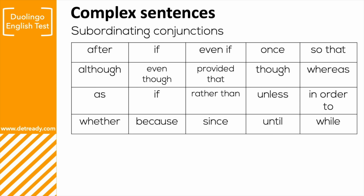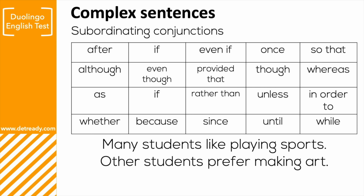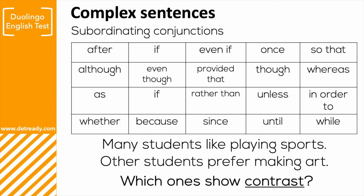So, for example, let's say you have these two ideas. Many students like playing sports. Other students prefer making art. Now, these are two simple sentences, but you want to make them complex. So you would use one of these subordinating conjunctions. These two simple ideas show a contrast, and these subordinating conjunctions are used to show contrast. We need to use one of these subordinating conjunctions to link these ideas together.